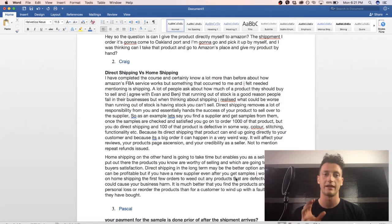100% agree with that. Craig is 100% right here, because it really will affect your seller account if you get your supplier to ship directly to Amazon and there are products in those boxes that are really defective. Say there's 10% defect rate in that order. Amazon's going to penalize your account. They may remove the item until you've fixed up all your defects.